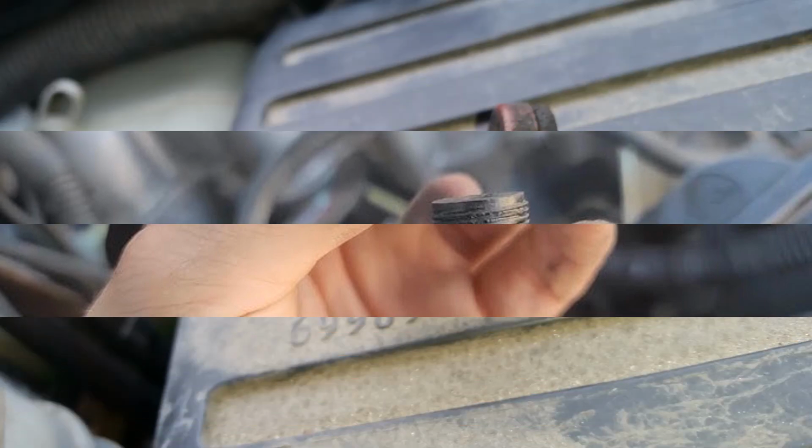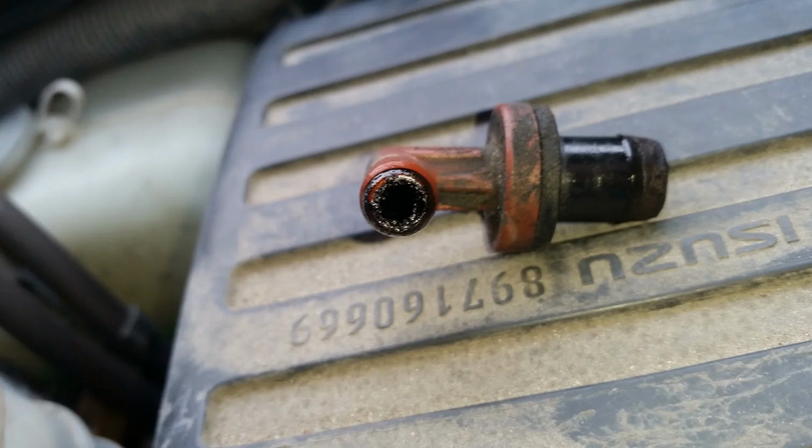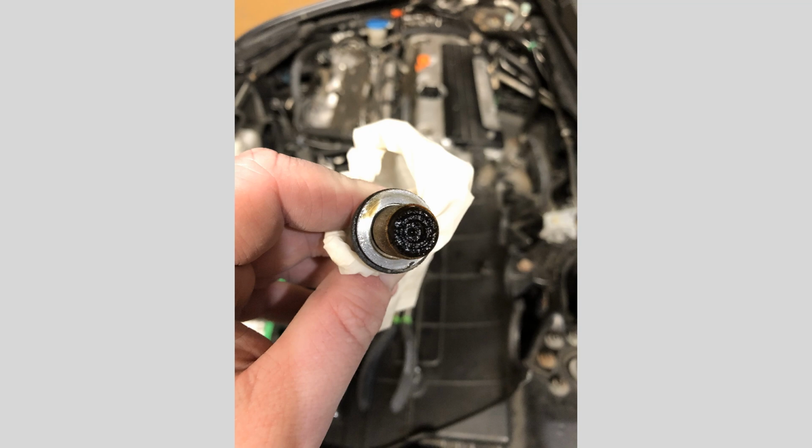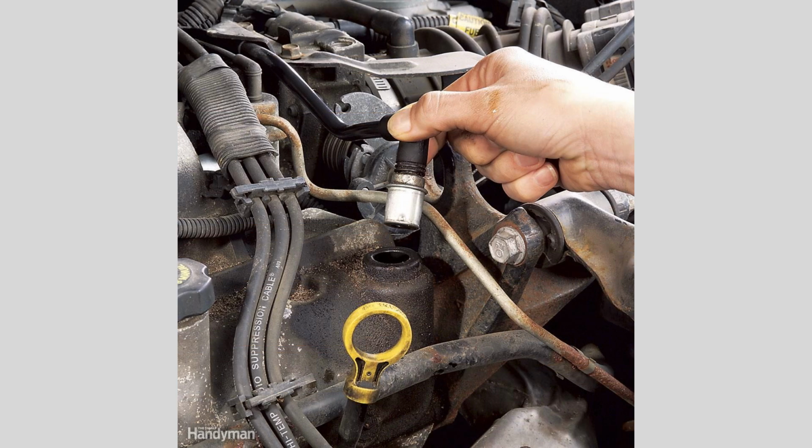We're diving into a crucial yet often overlooked component of your vehicle's engine, the PCV valve. If you've been noticing some unusual signs in your car, stick around as we explore the symptoms of a bad PCV valve.